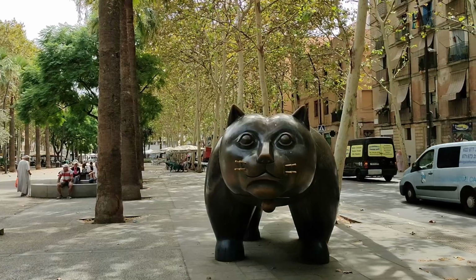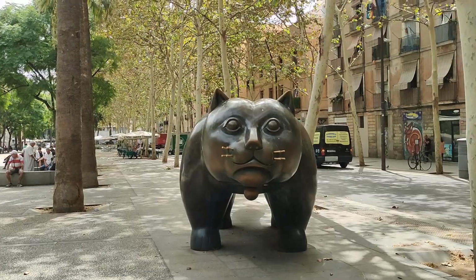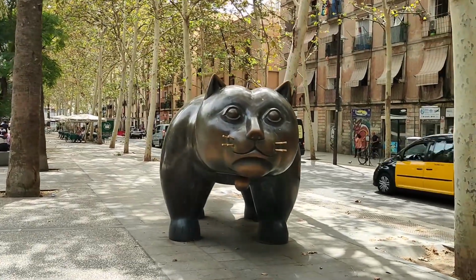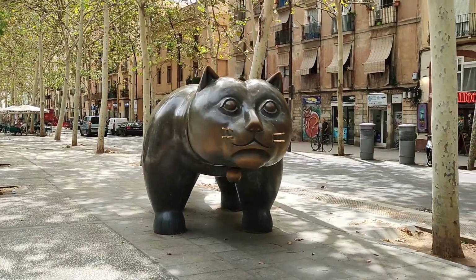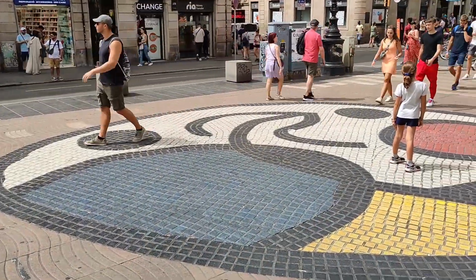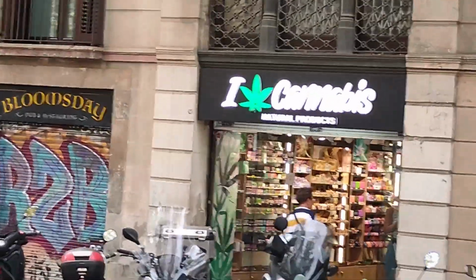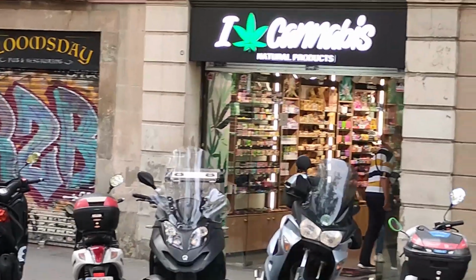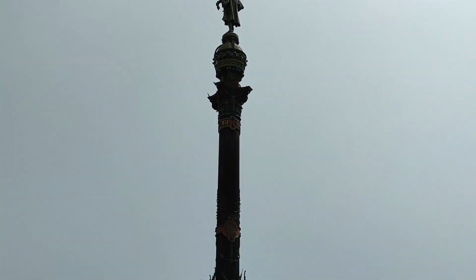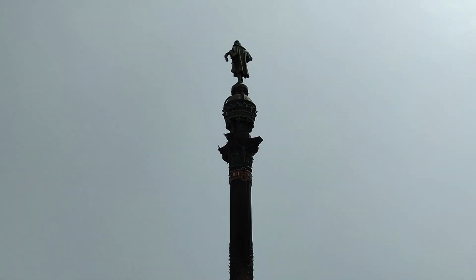Here, we encountered El Gato the Botero, a bronze sculpture depicting a stylized cat, created by Colombian artist Fernando Botero. Back on La Rambla, we admired the ground mosaic by Joan Miró, one of the greatest Catalan artists of the 20th century. Further along, we reached the monument to Christopher Columbus, pointing with his finger in the direction of America.